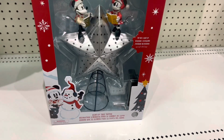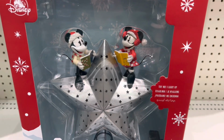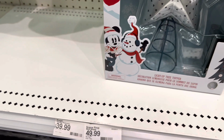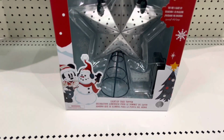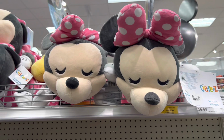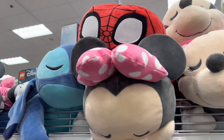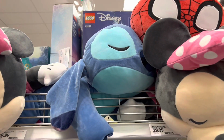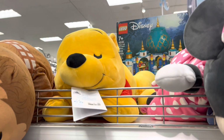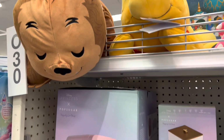Then I found this light up tree topper. It had Mickey and Minnie on it with the little choir books. So stinking cute. I'm not sure what the price was on it because it didn't seem like it was in the right spot, but absolutely adorable. Matches the skirt perfectly. Then we have these Disney cuddlies. They have Minnie, Spider-Man, Stitch, and Pooh and Chewbacca. I believe these are $30, so soft, and I just love them so much.